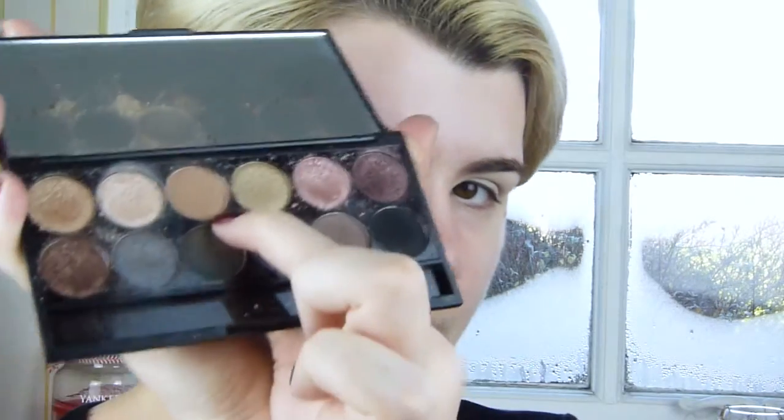Okay, now just to add a little bit of definition to the crease, I'm just going to go in with my Sleek Storm palette. I'm just going to use this matte, warm, light brown shade. I'm just going to really lightly pop that in my crease.